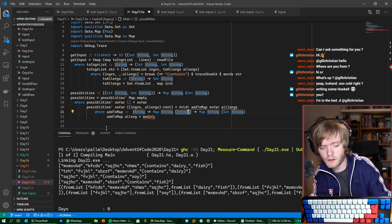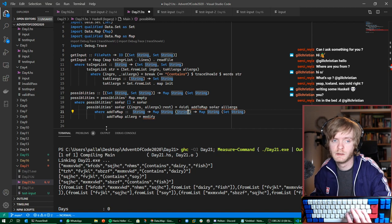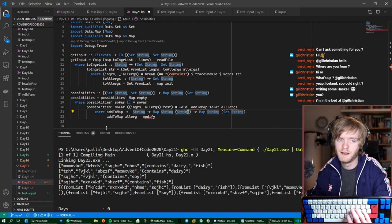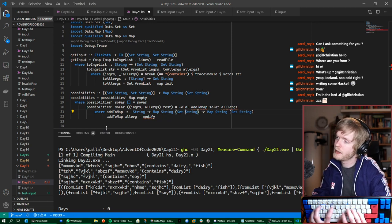We have quite a good climate here because of the Gulf Stream. So it's not too bad actually.